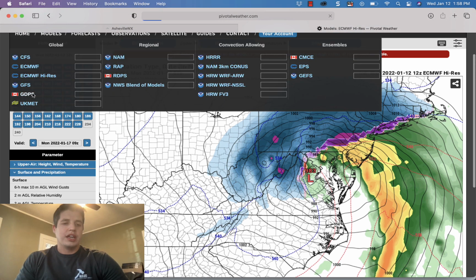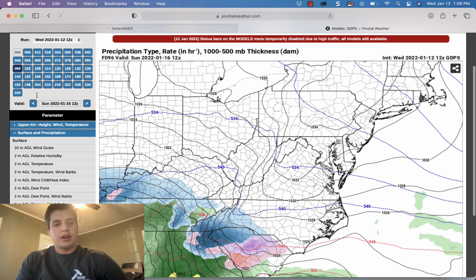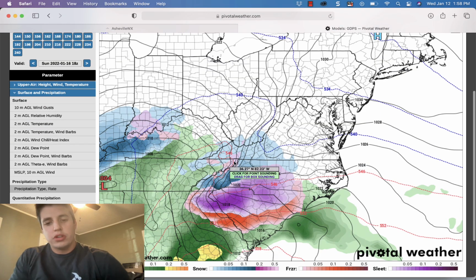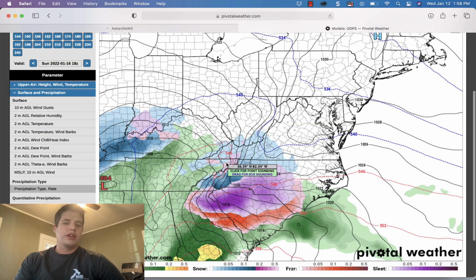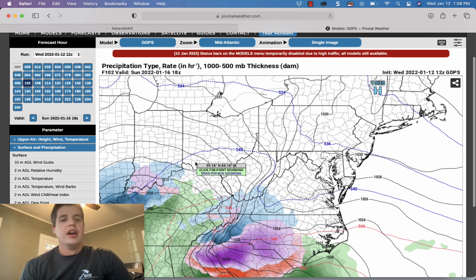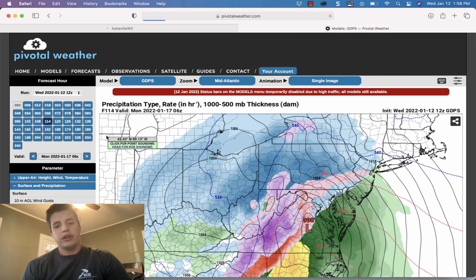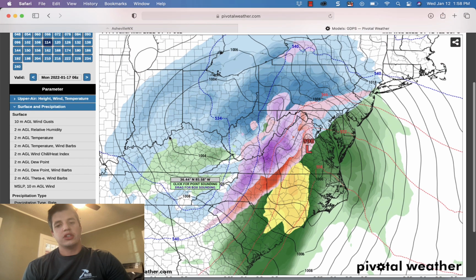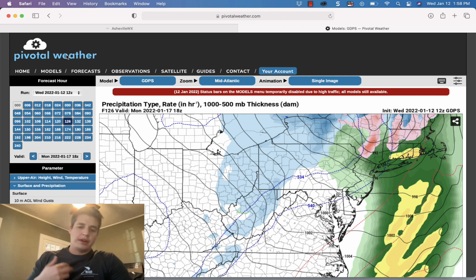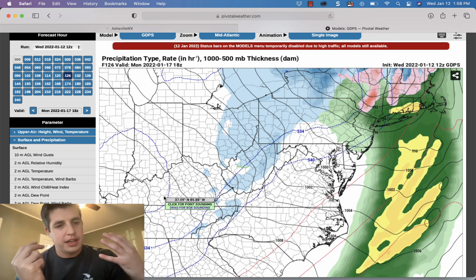And I'll show you the Canadian model as well, which is another model. We've got such good agreement with the fact that high is going to push just enough cold air into just western North Carolina. There's a lot of uncertainty for the rest of North Carolina, but for western North Carolina, our elevation and that high pressure position really seems to keep us in the snow for a good portion. There may be some sleet mixing. You could experience sleet mixing.